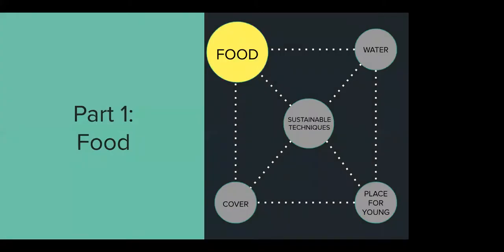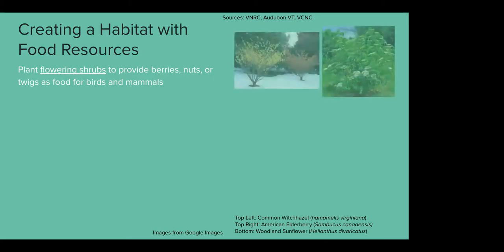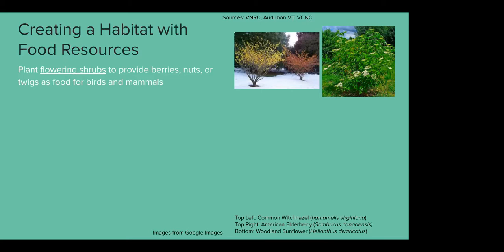So the first we're going to start off with is the food. When we are looking at food, we want it to be a lot of flowering shrubs, because they provide a lot of different types of food: berries, nuts, twigs, bark. This is providing food for birds, mammals, and insects. Some common ones here would be the common witch hazel, which often has those berries all through the winter, and the American elderberry. Now, I really like elderberry because it has a bunch of immuno benefits for us. So not just are the birds eating the berries, but you could harvest them and enjoy some of those benefits.